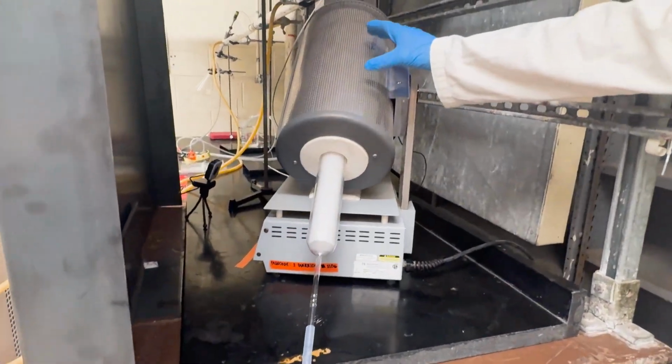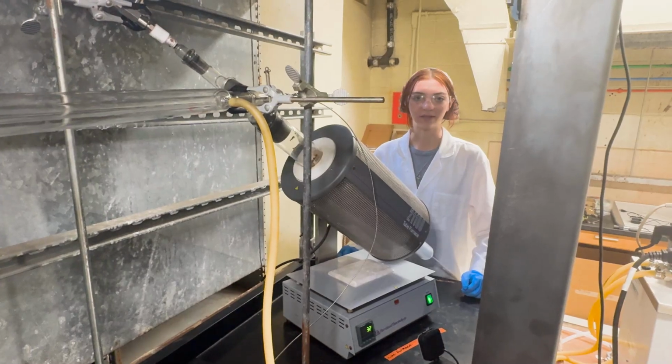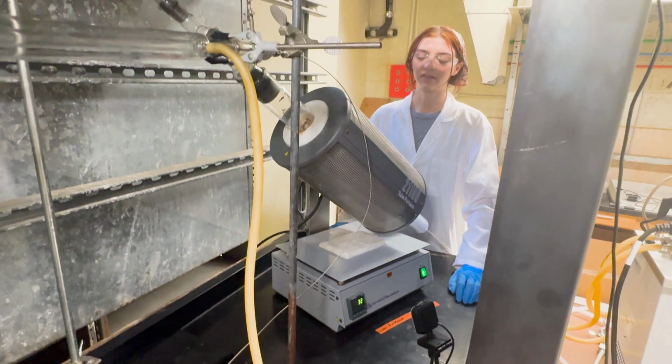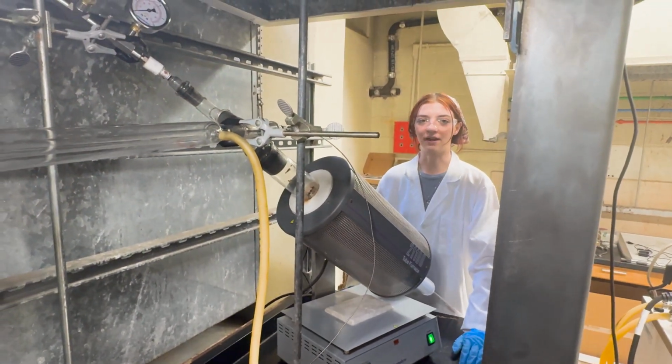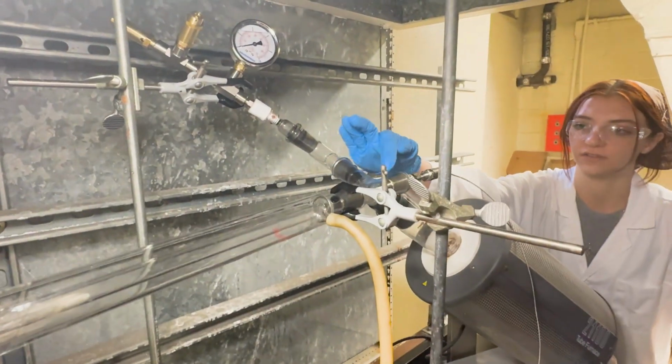This suspends the plastic sample inside of this tube furnace. The temperature and heating rate of the furnace is controlled by a PID control room. Once the temperature has reached a high enough point to turn the plastic into a vapor, it will travel from the reaction vessel to the condenser.